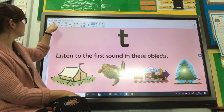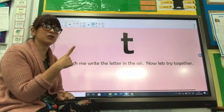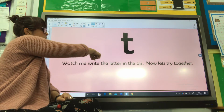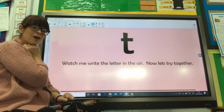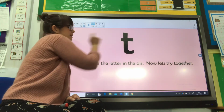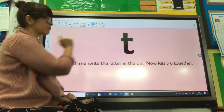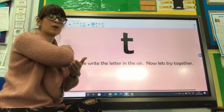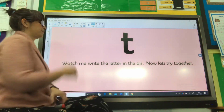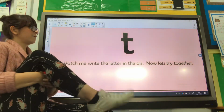Okay, let's move forwards. So watch me with my magic finger doing the t in the air. So starts at the top, always at the top, down the tail. Then I take my pen off and then I go across. Down and a tail, take it off and go across. Okay, let's try it with the elbow, shall we? Down with the tail, take it off, then go across. And with the toe, oh, this is difficult. Down with the tail, take it off, and then across.